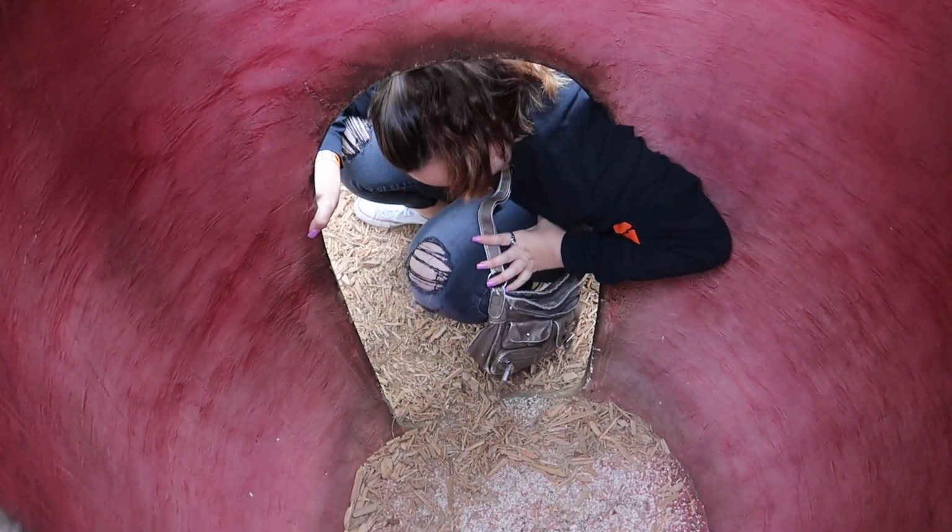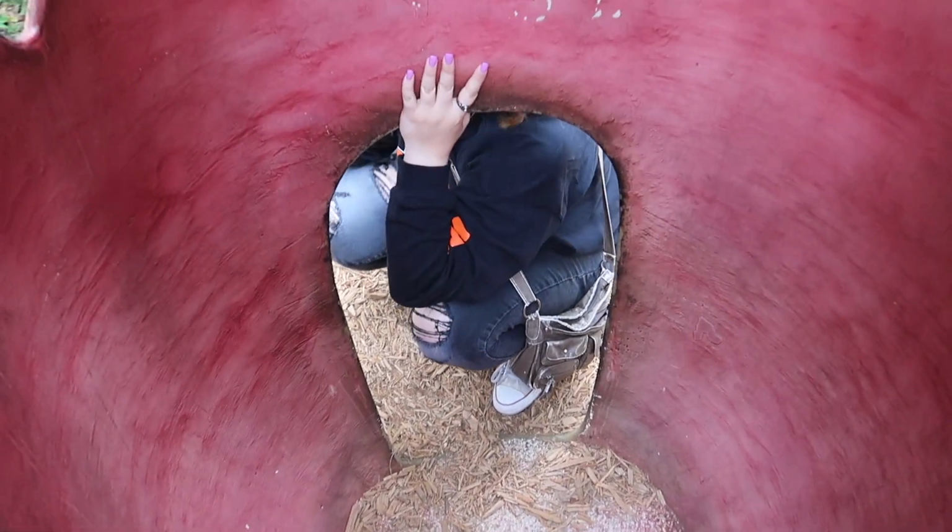Behind the scenes. Jess says, you can fit in there, Dad.